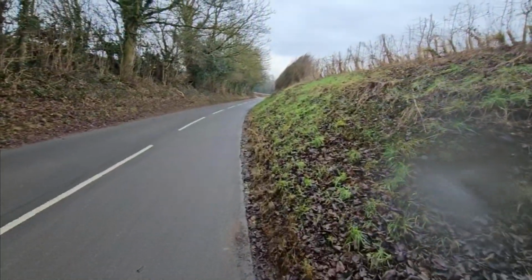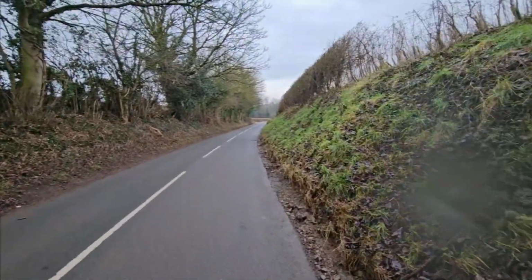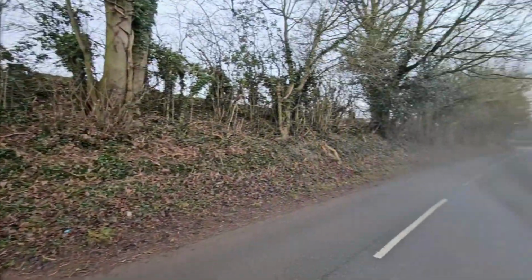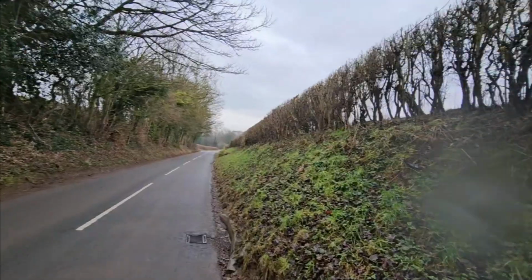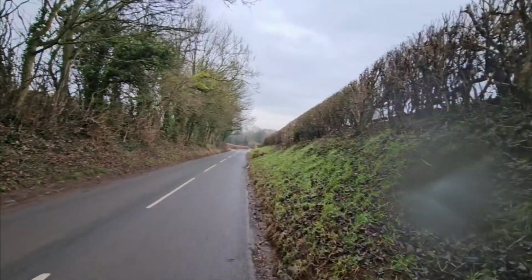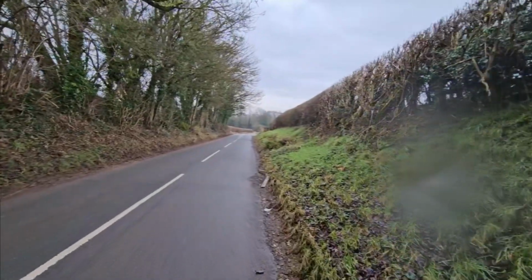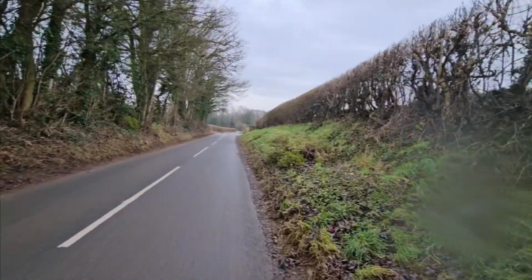Yeah, it's a lovely lane, is this? Really is. Hedgerows, trees. Lots of litter though. I keep threatening to get one of those little grabby things and come out on a Sunday morning and pick the litter up. I don't live here, but I suppose I could still come and pick the litter up, couldn't I? But it is a right mess. A lot of cans and bottles.